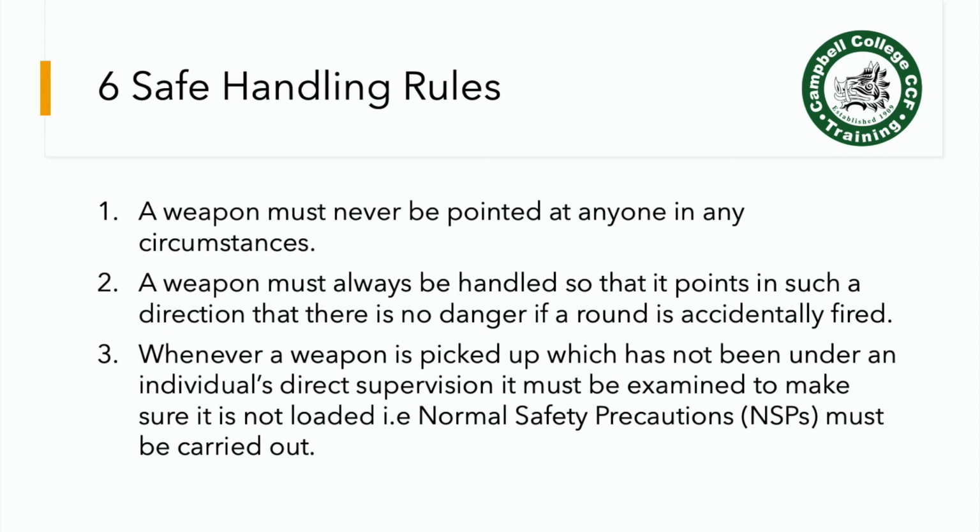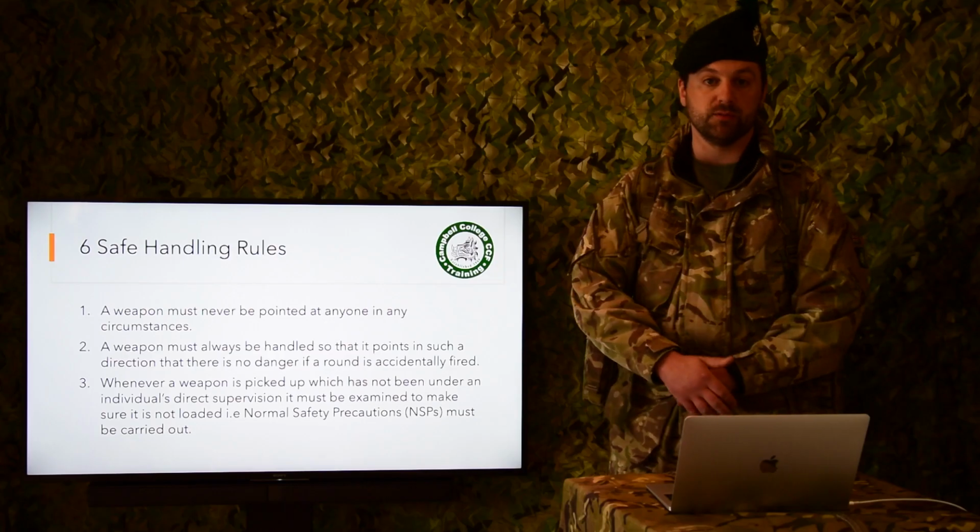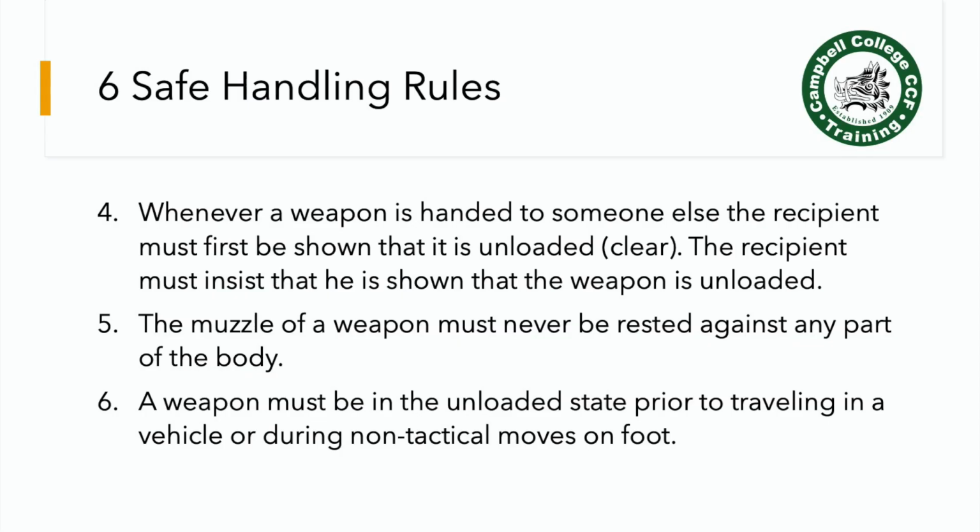Whenever a weapon is picked up, which has not been under your direct supervision, it must be examined to make sure it is not loaded, i.e., normal safety precautions, or NSPs, must be carried out. Whenever a weapon is handed to somebody else, the recipient must first be shown that it is unloaded or clear. The recipient must also insist that they are shown that the weapon is unloaded.